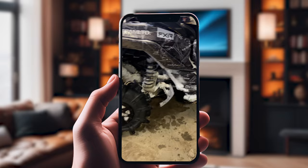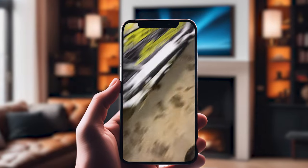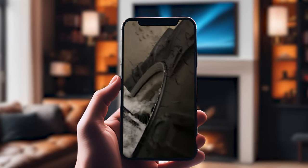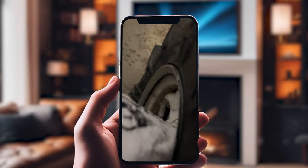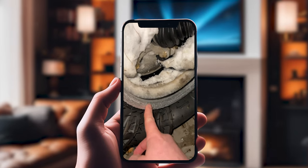Things got a little crazy. This tire's flat. I don't know if I knocked out the bead or... I know there was a stick in it, so maybe that popped in. This tire is also flat, and the inside of the rim is basically gone. I have no clue what happened. We got one flat tire, and then we got another flat tire, and the inside of the rim took a beating.